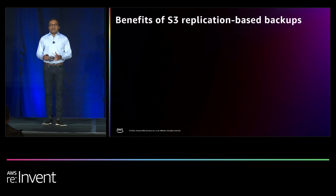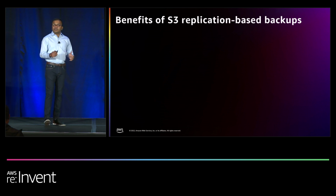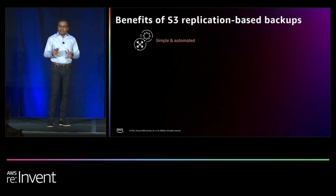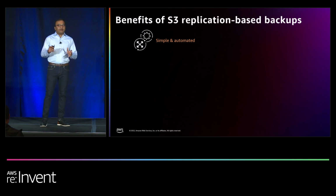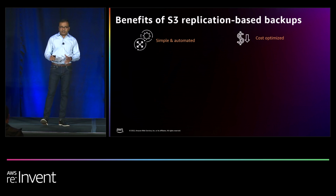So we have realized the following benefits by implementing a content backup strategy using Amazon S3 Replication. It is very simple and easy to operate on, and most popular infrastructure as code tools have full support for all the features we've used in our solution. And we have also achieved full automation from a backup and restore standpoint. Using Glacier Deep Archive, our backup spend is 1/7 the cost of our primary storage spend, which is significant considering our scale.